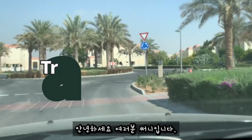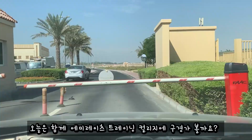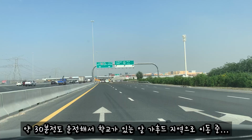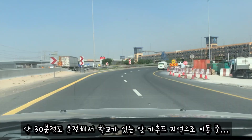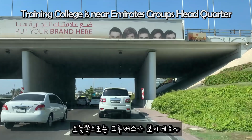Today I'm going to take you to Emirates Training College, and here I am driving down. It takes about half an hour to reach Training College, which is located in Al Garhoud area, passing by Mercato Mall and City Centre, which is one of my favorite shopping centers in Dubai. On the right hand side, you can see the crew bus, because Training College is near Emirates Group headquarters, and that's where all the crew buses depart.